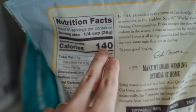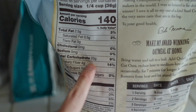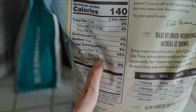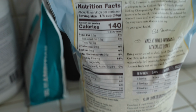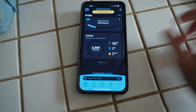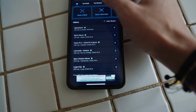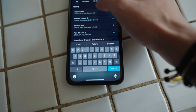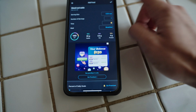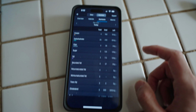this amount of food equates to 140 calories, which when you look at the fats, 2.5 grams of fat, you got 25 grams of carbs, and roughly about 4 grams of protein. So that's exactly what I'm putting, and I'm gonna be logging that into my Fitness Pal. You can see here, I'll go in, hit log food. Here's my breakfast, and I'm gonna go and add oatmeal, which I've already added in here, so steel cut oats. Boom, add, and now it's added in my list, and what you can do is check into the nutrition.